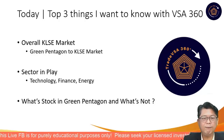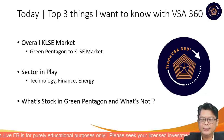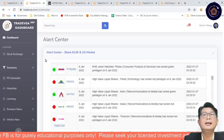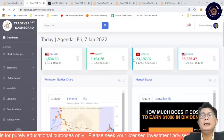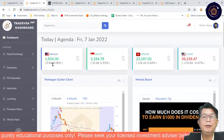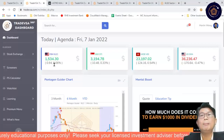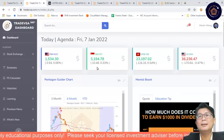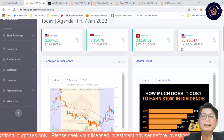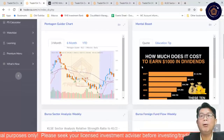So let's take a look at the first one by using our 360. First of all, we have said before, we want to look at the sectors, and if you want to look at the sectors, we just go back to the main dashboard, and we can see right now the market's not going too well. The 50 is just up 1 point. Singapore is better, up 10 points, 0.3%. Hang Seng has recovered a bit, up 0.5. And we know yesterday the Dow Jones was down about 170 points.